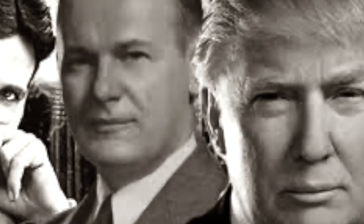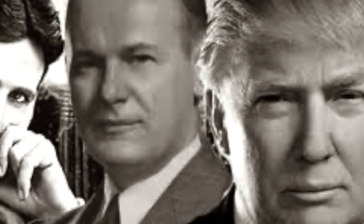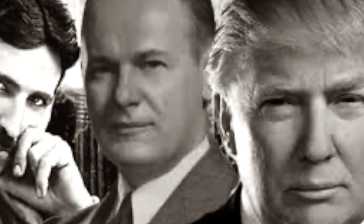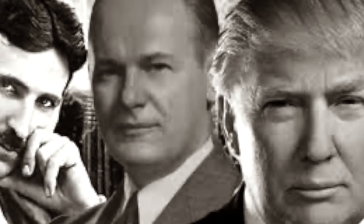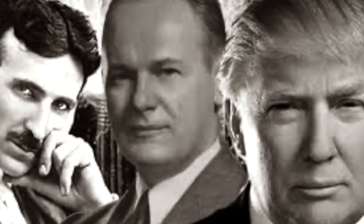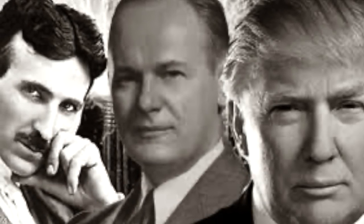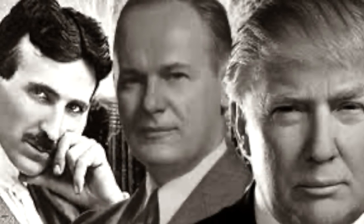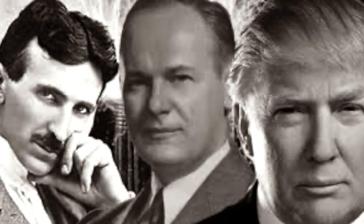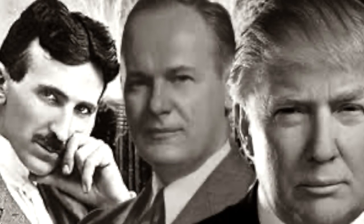Donald Trump's uncle, Dr. John Trump of MIT, was asked to accompany Tesla's Serbian relatives to his hotel suite to retrieve Tesla's papers and plans. But they were in the safe, which was booby-trapped. Here's Dr. Trump's account of how he retrieved the death ray plans.